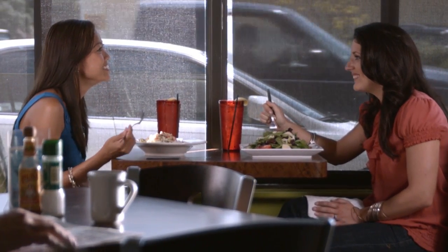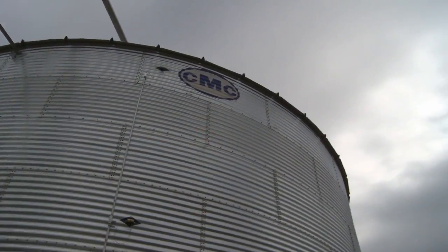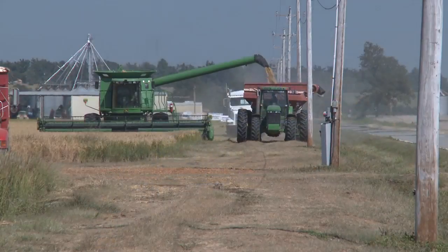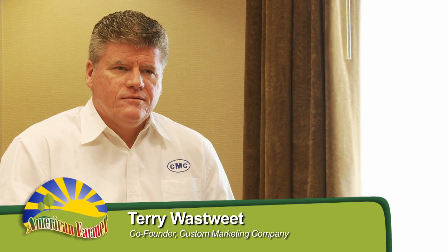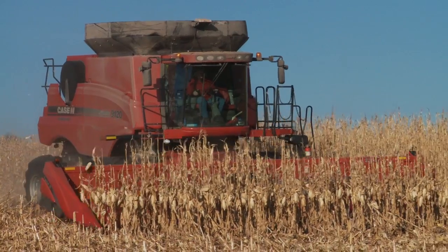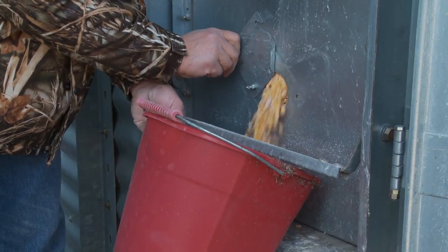CMC wants to feed more mouths using less resources worldwide. Through CMC's technology, they can provide more food to the world by using less resources and energy. It's really our intention to eliminate the fossil fuel and to allow the farmer to go directly out in the combine. And if he wants to combine 24/7, he has the ability to do that with our system.